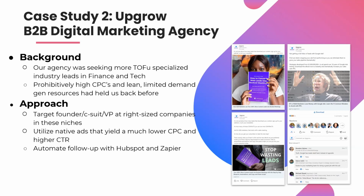The approach was targeting founders, C-suite, and VP at right-sized companies in these niches. So we didn't want super small companies that we couldn't help. We knew we couldn't really work with enterprise, like 5,000 plus employee companies. So we had a specific company size. We utilized native ads that yield a much lower CPC and a higher click-through rate, and then automated follow-up with HubSpot and Zapier because we didn't have the sales team to manually send every message.